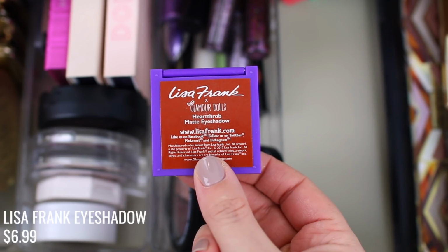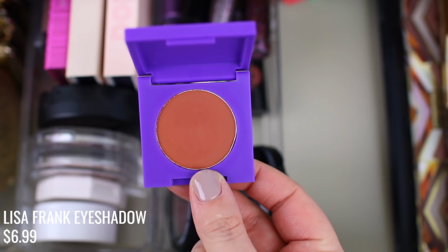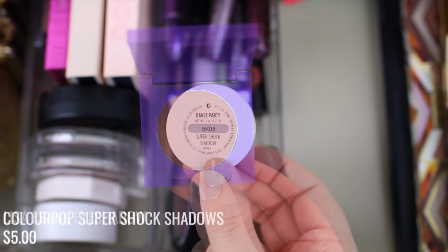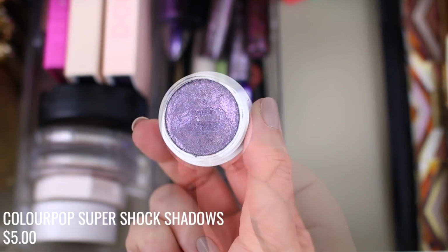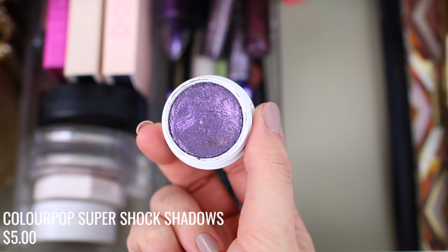I have this eyeshadow that I got in an Ipsy bag. I don't know if I've even used this yet. This is the last month I'm going to keep it in my drawer. If I don't use it, I'll declutter it. And then I have the ColourPop eyeshadow in Dance Party, which is my favorite purple. I wore it in a recent video and I just love it so much, so I'm keeping it in my drawer this month as well.